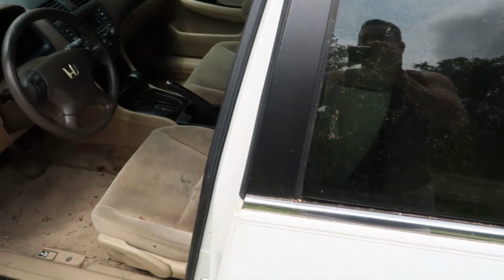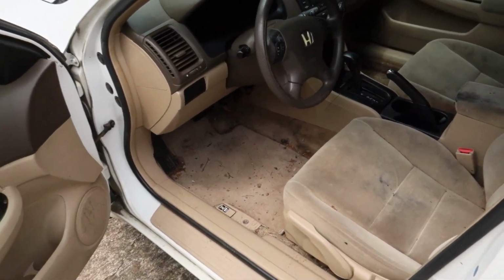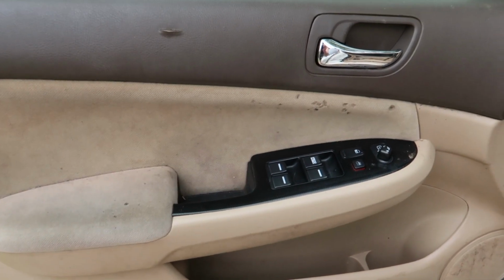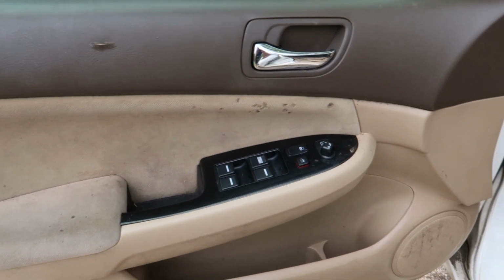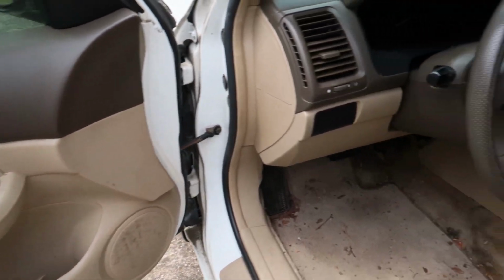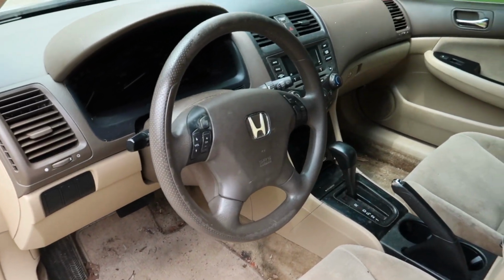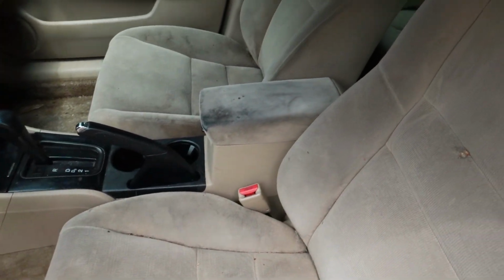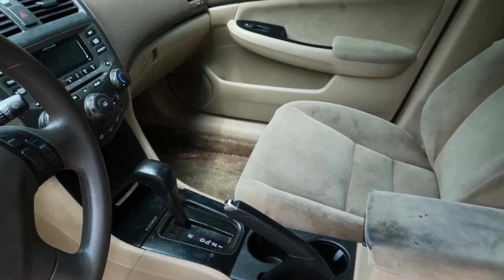Let's take a look inside, see what we got going on here. And you can see it's quite dirty. It hasn't been cleaned in a while. And this has got some cigarette burns there. It's pretty dirty. There's a carbon fiber inlay right there, which is kind of neat. And the carpet looks like it's definitely had it. I don't know, maybe we can rehab that. That armrest is pretty dirty there.